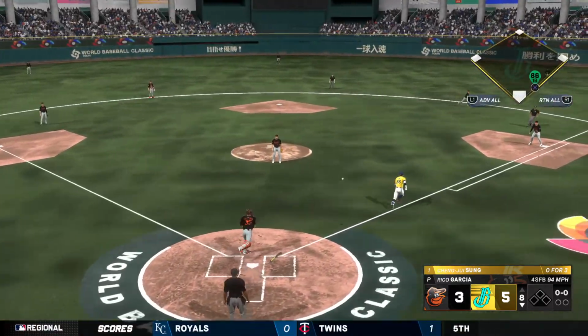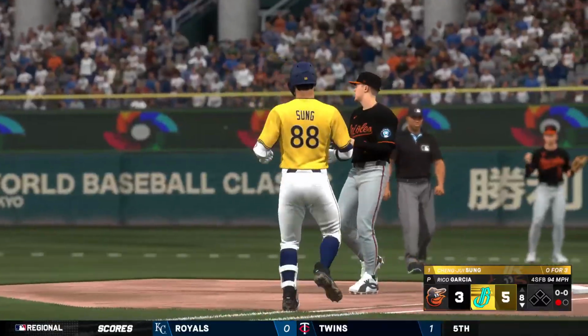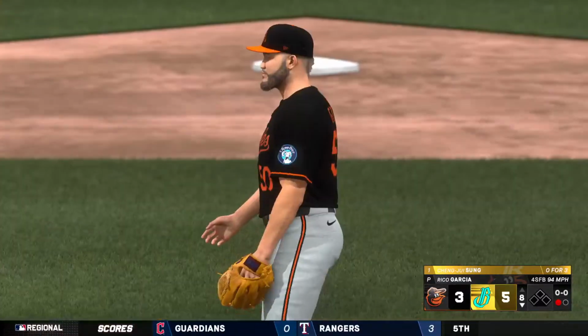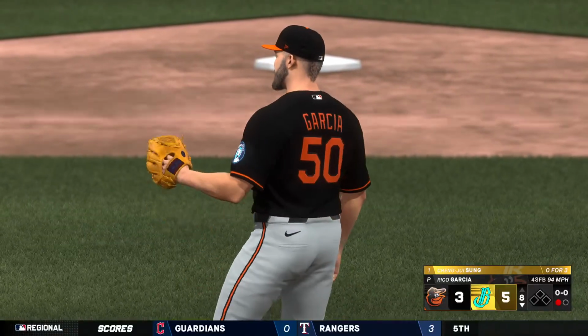Down to the dirt, swing and a miss. Got him. One away on the strikeout. Gosh, here it is, hit it. 3-pitch strikeout, all fastballs. Man, he's got a lot of confidence in that pitch right now.